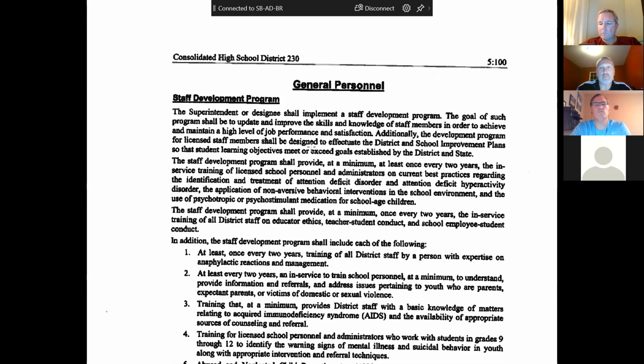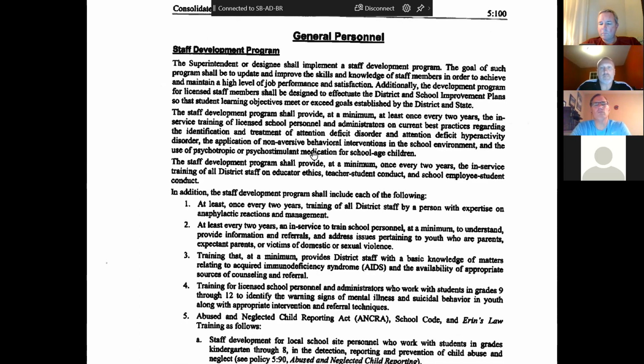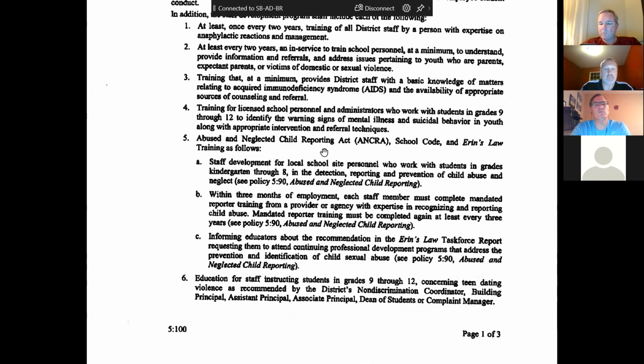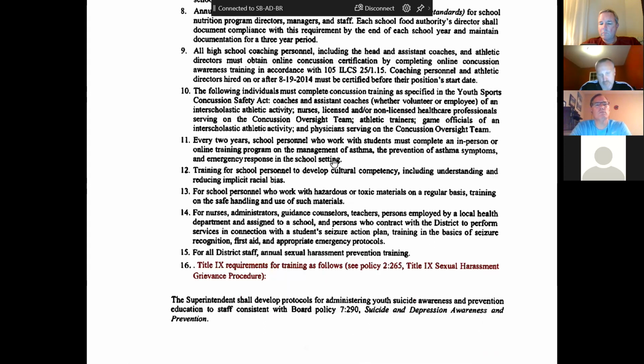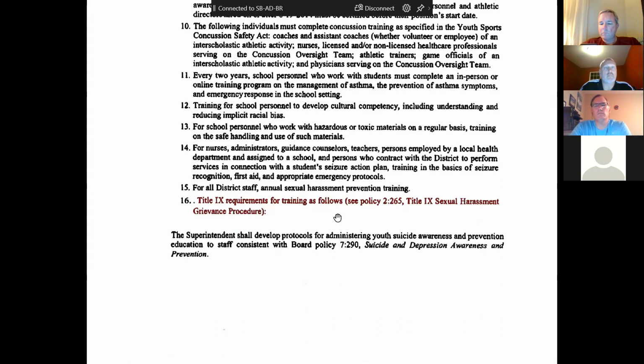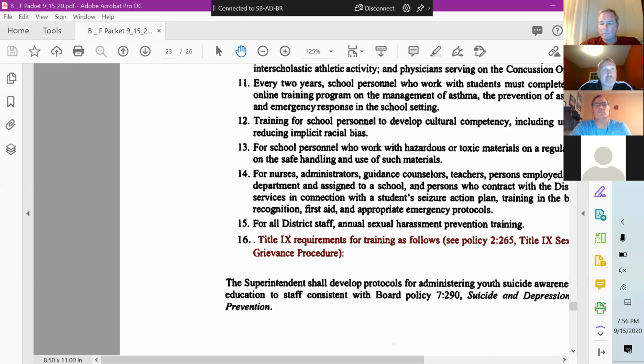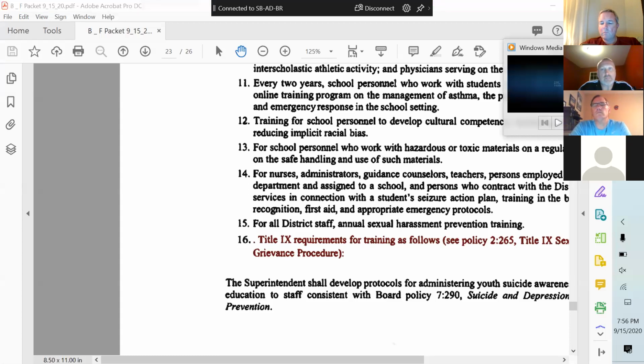They're going to go to the board for first reading. They'll be brought back here in October for second reading, and then to the board in October. So plenty of time to look at them. These are all dealing with Title IX requirements. Okay, so these are going to be back in our building and finance packet next month. Ma'am, they'll be in your packet in October.